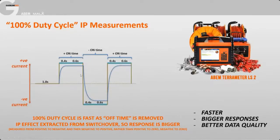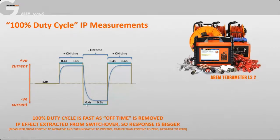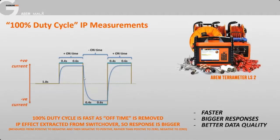We extract the change in voltage from the point where we change the voltage from positive to negative or from negative to positive. Because the reason that we have this delay before we start measuring resistivity is that we're waiting for the voltage in the ground to stabilize. And why do we need to wait for the voltage to stabilize? It's because of the IP effect. So by doing this, we can actually take out the switch off time. So we make measurements quicker.